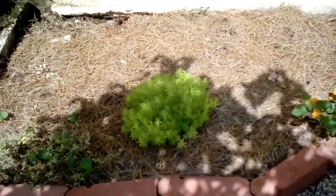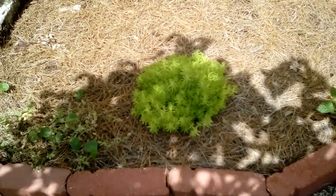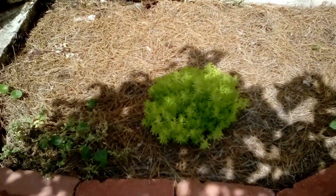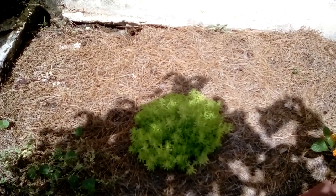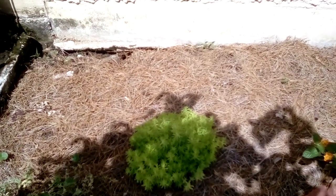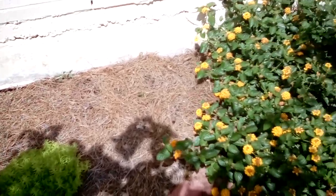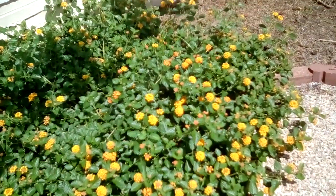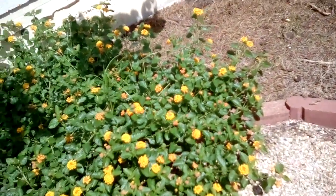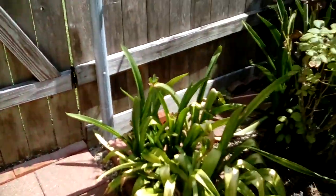And so the sedum is doing very well here because it gets partial shade. But it gets mostly shade. They say it's full sun, but the ones that I have in the front yard just dropped. They're just terrible, not doing very well at all. The lantana, of course, grows beautifully in the hot sun. This is some long grass I need to get rid of. Everything else just dies in this heat.